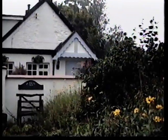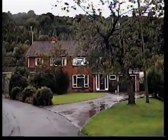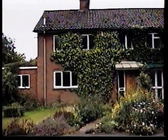This is number 1 Slate Hill cottage. By-products, to attract skilled labour down to this area.